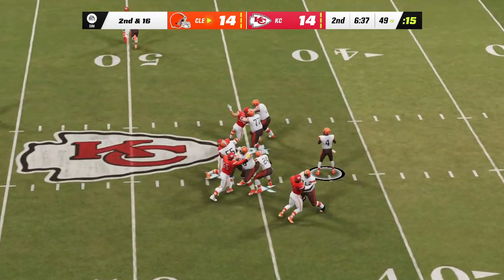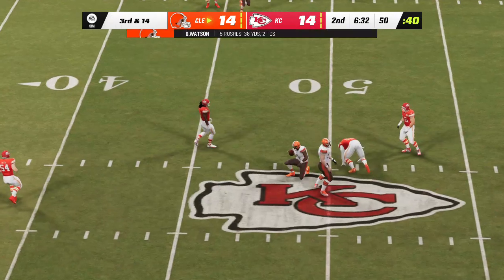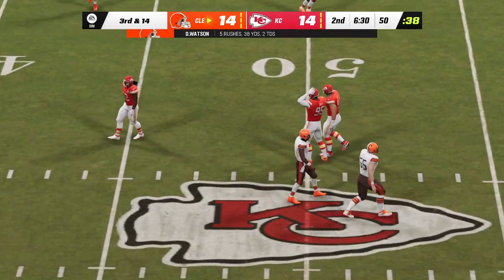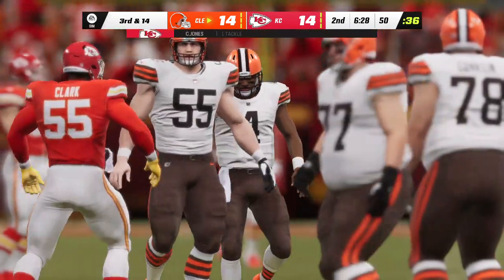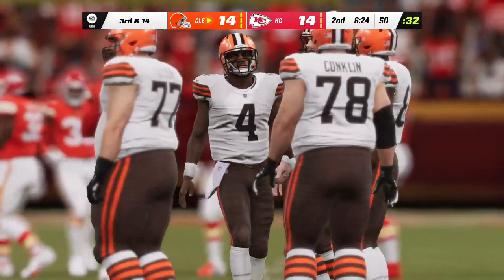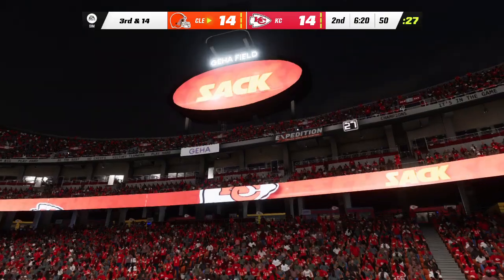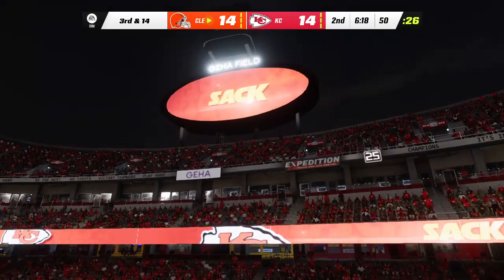To try again after the sack, Watson. And he's down right around midfield after a gain of 2, maybe 3. They made a nice effort to stick him with a loss for that play, but it's going to take more than that to keep him from advancing the ball. Should be an entertaining battle anytime he tucks and runs over the second half of this contest.